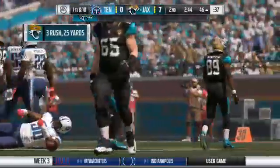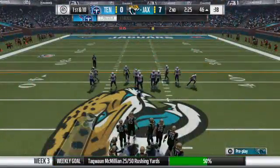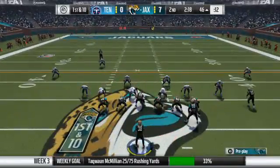9 yards on the pickup there, and it keeps the drive alive. And here comes play number 6 on this drive. And that's a nice pickup of a first down on that second down run. And at that yardage gain, they can run that play on any down.